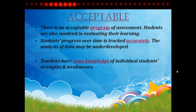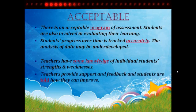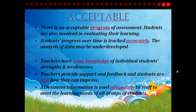Teachers have some knowledge of individual students' strengths and weaknesses. Teachers provide support and feedback, and students are told how they can improve. Assessment information is used adequately. Here the key word is adequately, by staff to meet the learning needs of all groups of students.